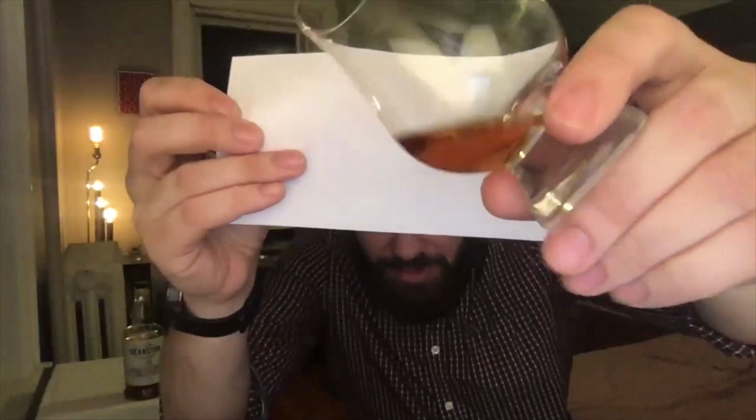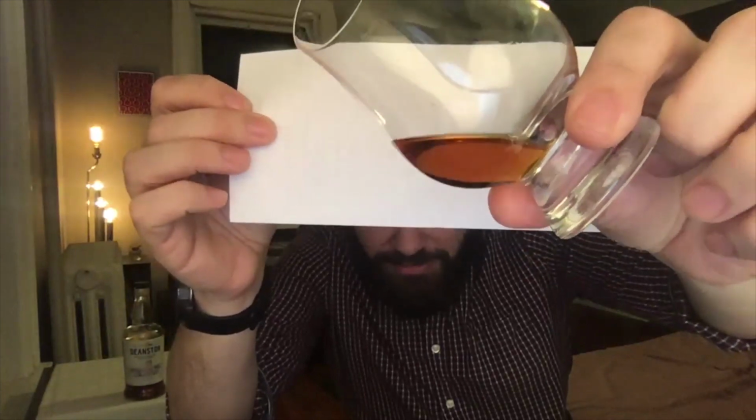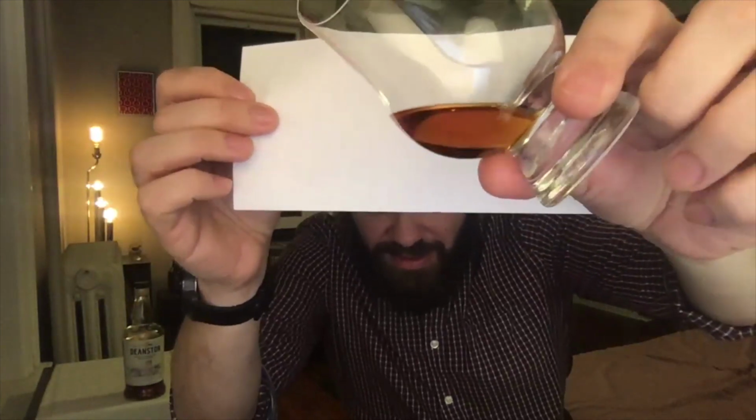Okay, so this is what we are looking at in terms of color. As I said, we don't know for sure if this is natural color or not, but very dark color. Dark red, slightly amber. Looking good. Okay, let's get into this.